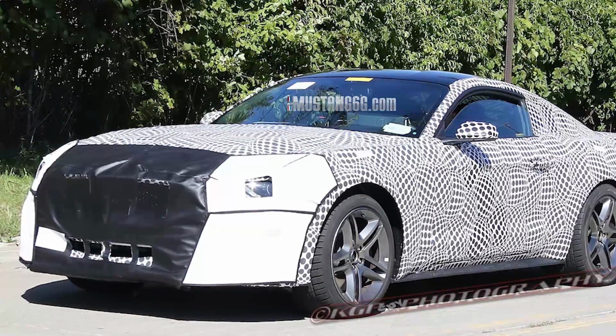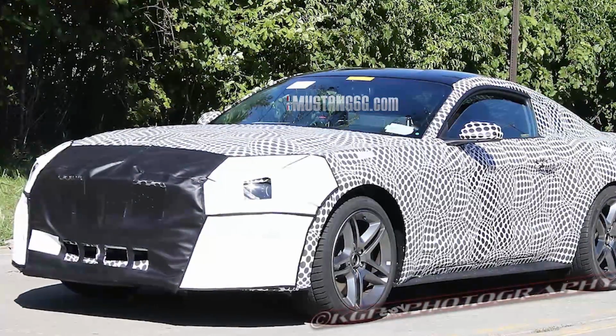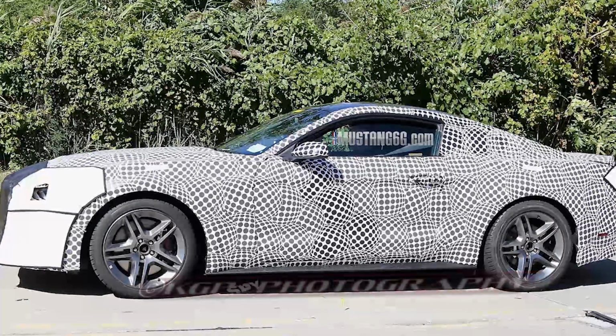You will notice a very glossy black roof on one test mule spotted running around Detroit, Michigan. This could possibly be the return of a glass roof, or it could just be a black painted roof. A little too early to tell on this rumor.